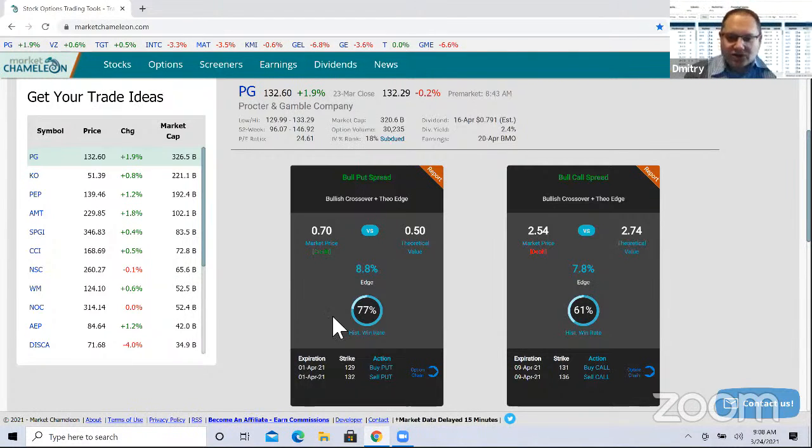So I'm going to come back to this strategy and we're going to set this up in the options chain, analyze it a little bit further. But first, let's just take a look at Procter & Gamble. And the reason this one was filtered out is because right now it's in a bullish state, it made a bullish crossover. So the 20-day average went above the 50-day average, 50-day average above the 250.